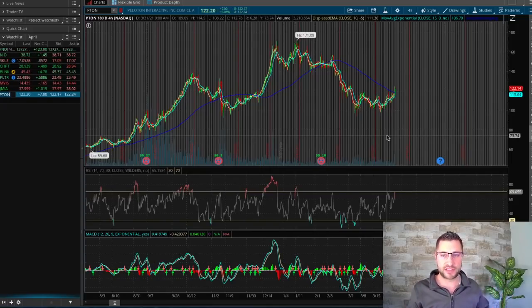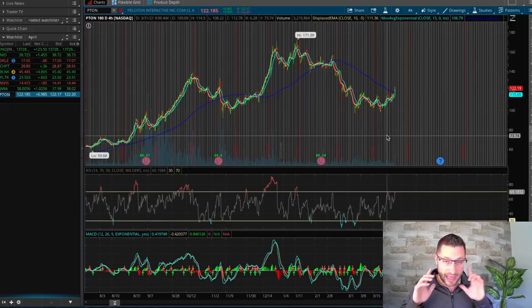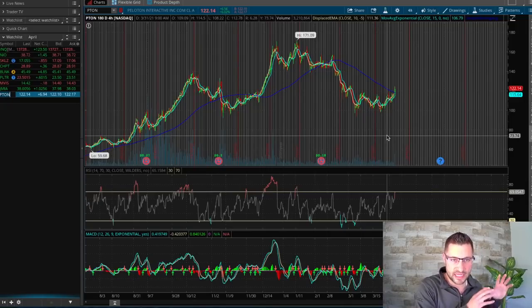Peloton did phenomenal in 2020. A lot of investors saw this as a stay-at-home play, and it began to sell off a little bit when naturally those high growth stocks began to sell off. But also the fact that they thought this was only a stay-at-home play. However, I am seeing this, and I think other investors are also starting to see this, that this is not a stay-at-home play. This is a convenient play when it comes to the fitness industry.